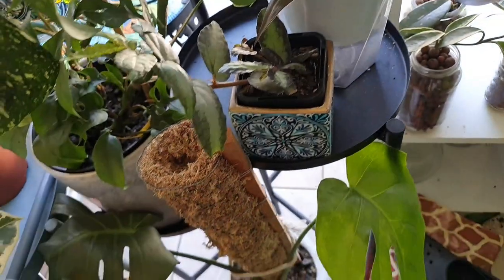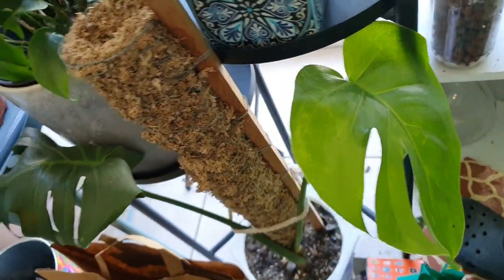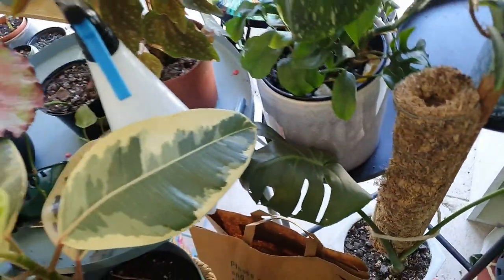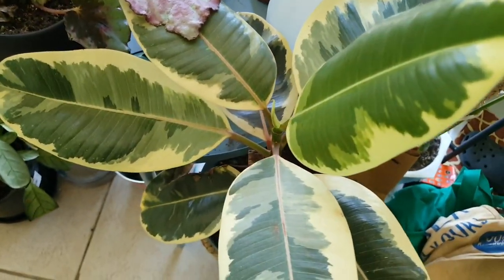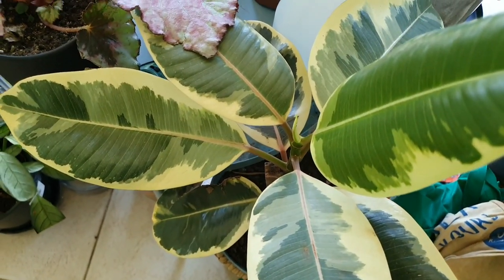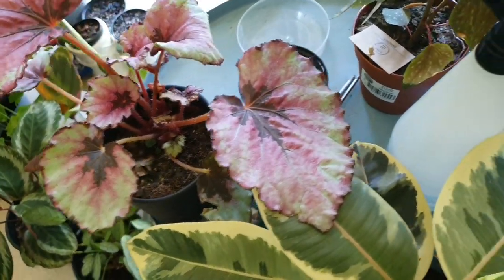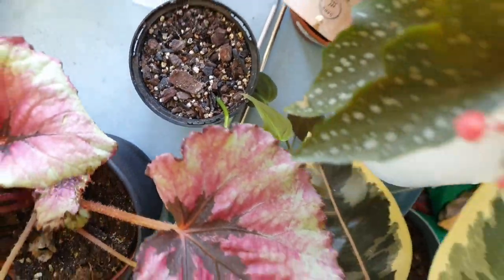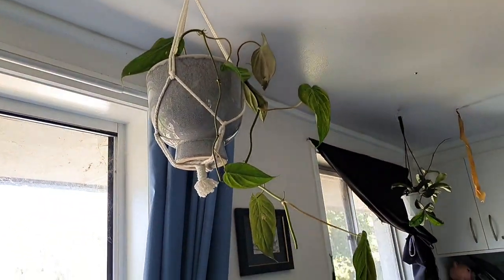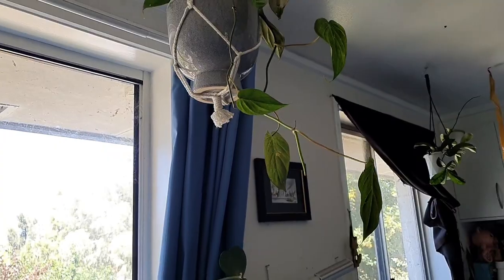What else is here? So there's another Monstera down here. It's quite cute. Ficus elastica, I think that's what this one is here. This is also going to have to get inspected for spider mites. Hiding under there is a tiny little micans. I'm going to be putting that philodendron micans up into this hanging planter at some point soon, though, so it won't stay in that little pot forever.